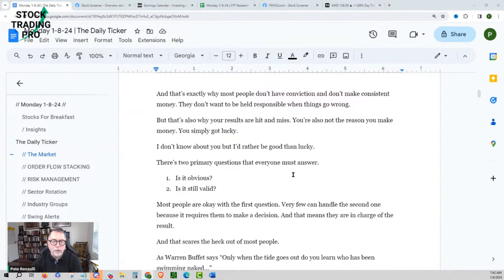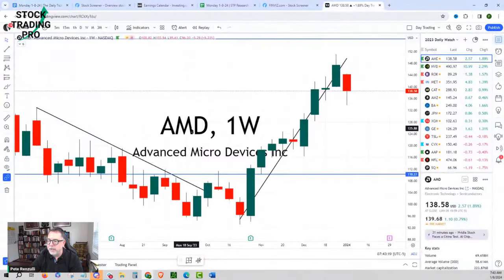There's two primary questions everyone must answer. This is the part here that I want you to take a screenshot of, because it's very important to keep your trading as simplistic but repeatable as possible. Is it obvious? Now, I want to take this into a second level before I get to is it valid, because we kind of just went around this. Is it obvious for the time frame you are trading?